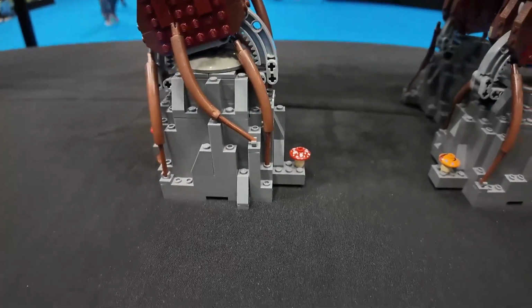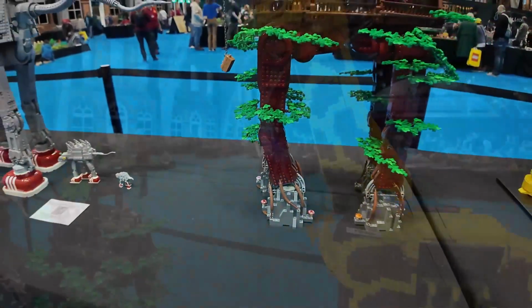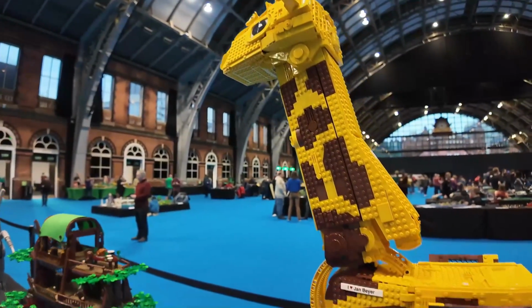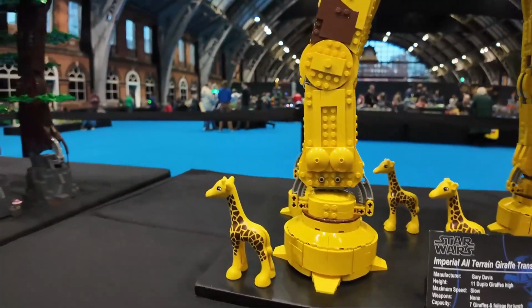Yeah. And I know Kerry doesn't like Star Wars at all, but I think with this one having the mushrooms there, she might give this one an exception to the rule, don't you think? This might be my favourite one of the lot. I think so too. It's really cool. It almost gives like Noah's Ark vibes with taking the giraffes in. Using Duplo giraffes is really cool.